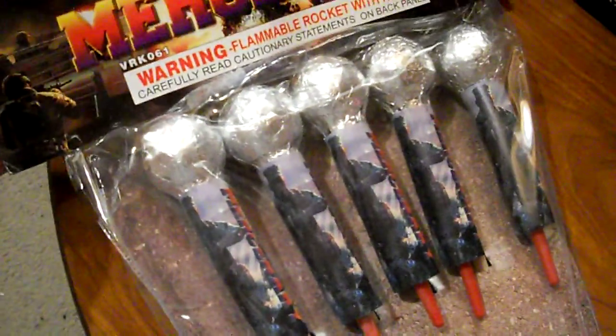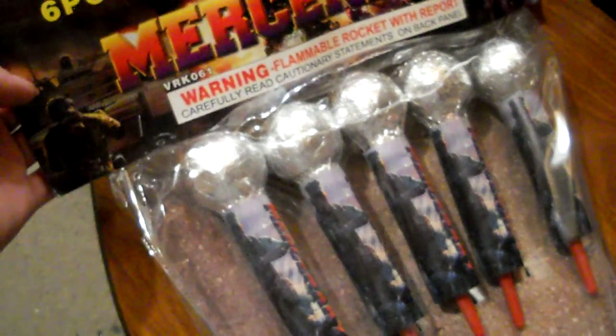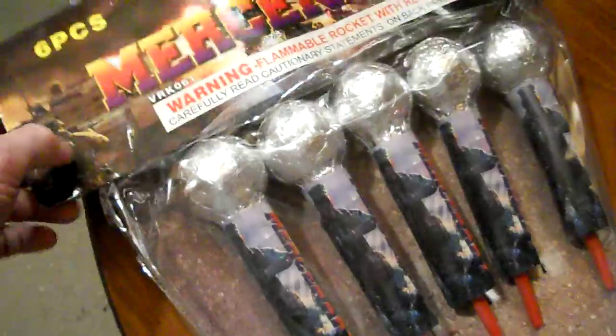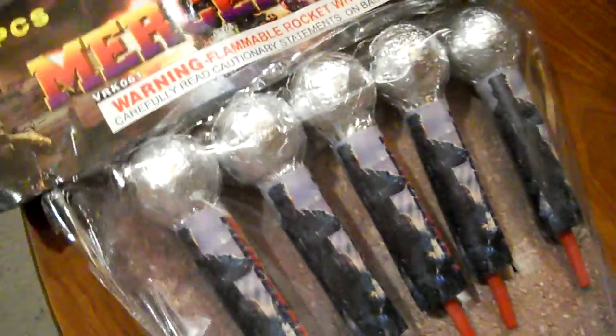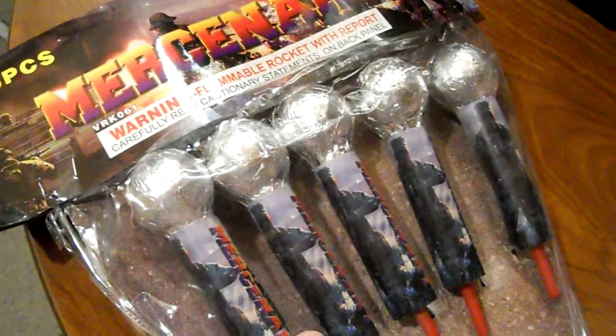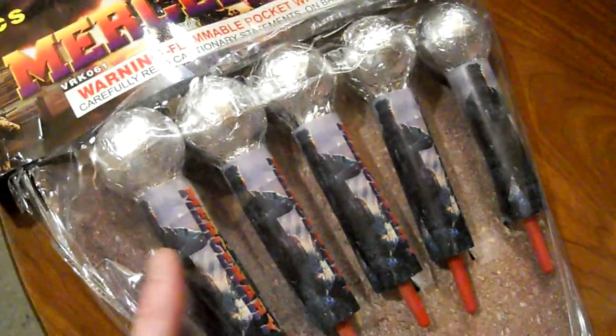Let's see the graphics. Got some Marines down here doing their thing. But yeah, I went and tried one of these out, and for some reason the video didn't come out, so I'm gonna have to try that again. Unfortunately, I don't have a video to show you the one I lit, but anyway, there's that. These are really good rockets. If you can find them, buy them. They're a little on the pricey side, but they're really good.